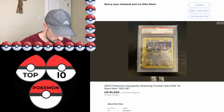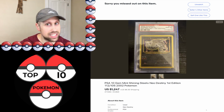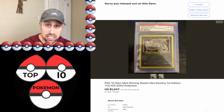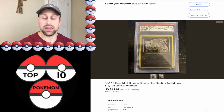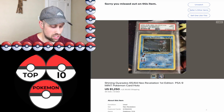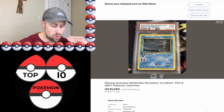Very cool. Up next, we have a first edition Shining card from Neo Destiny that went for $1,247. And this Shining card was Shining Steelix. Yeah, I feel that is a beautiful card here from an amazing set. Yeah, that's all I gotta say about that. Shining Steelix, $1,247.